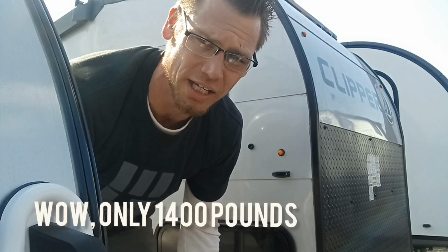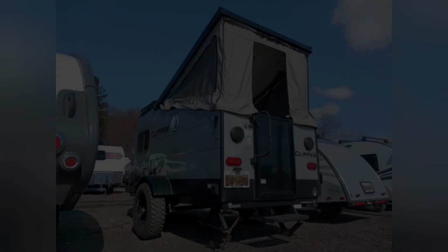The Coachmen 9TD is an awesome 1,400-pound trailer. It is just like a little teardrop camper. The big difference is you can pop the top in the back so you can stand up in it.